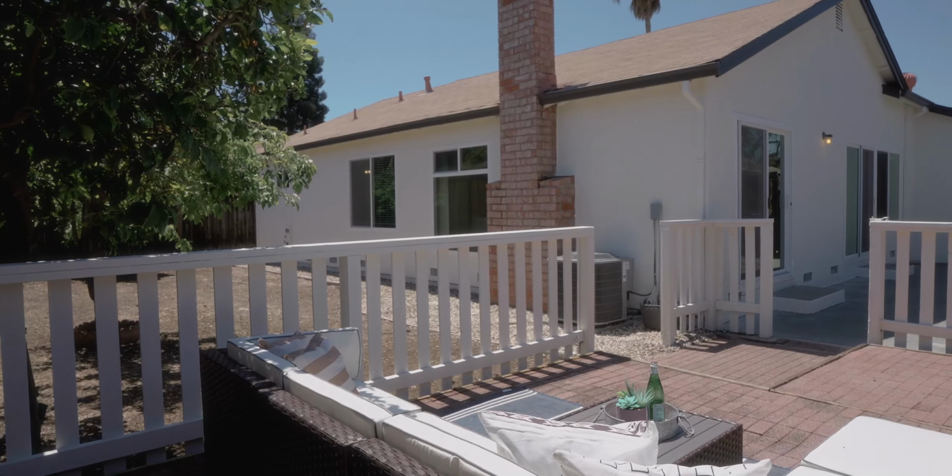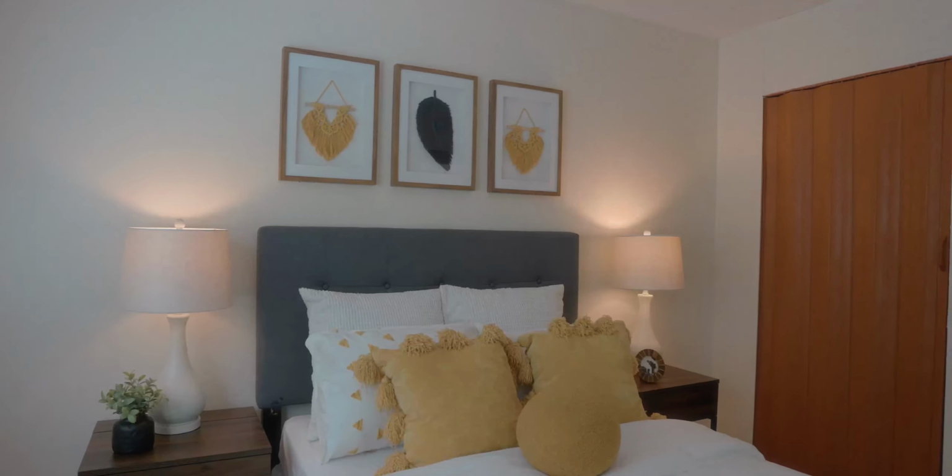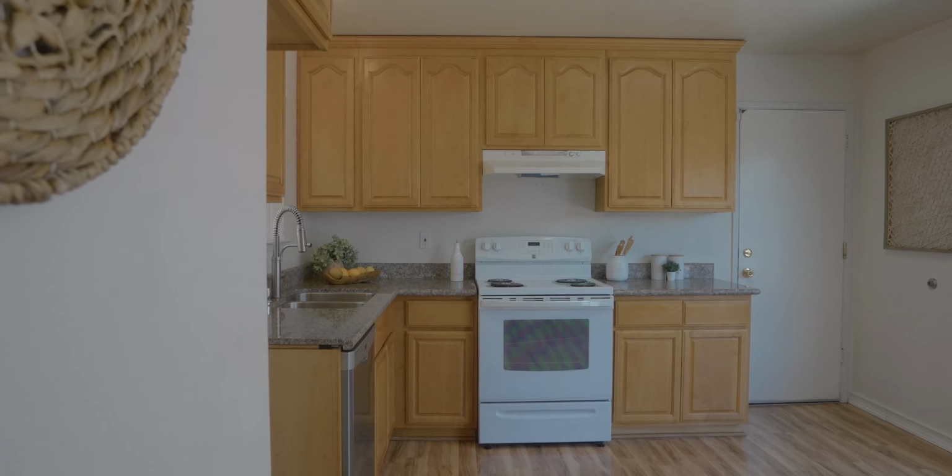There's a lot of upgrades about this house. First of all, the exterior of the home has been recently repainted and looks absolutely beautiful. And the whole entire house has been redone with LVP flooring. We also have fresh paint throughout the entire interior. You have granite countertops, really well-maintained cabinets, and updated appliances in the kitchen as well.